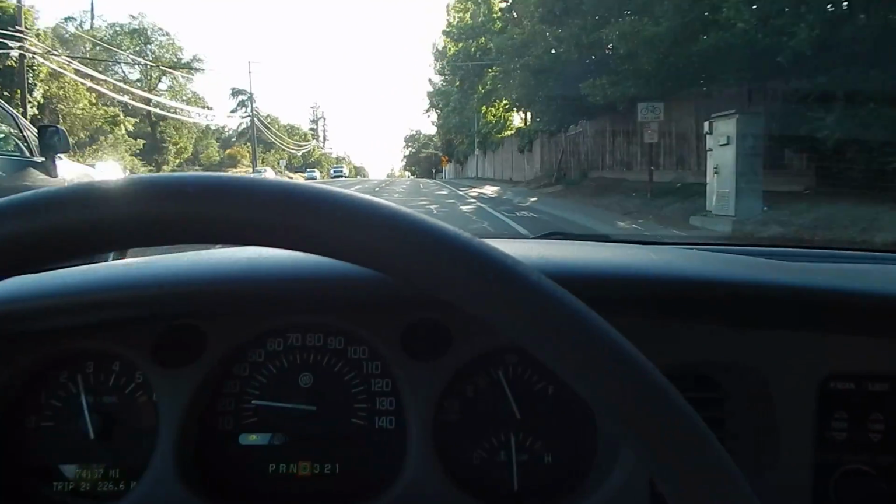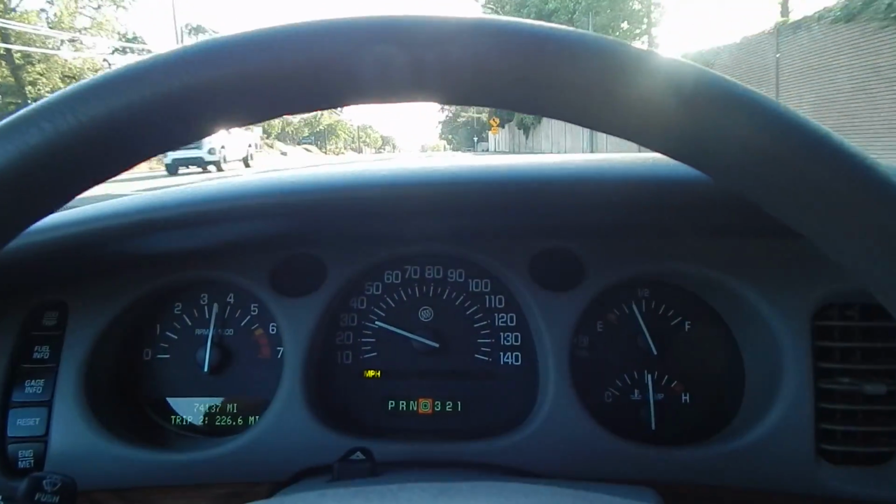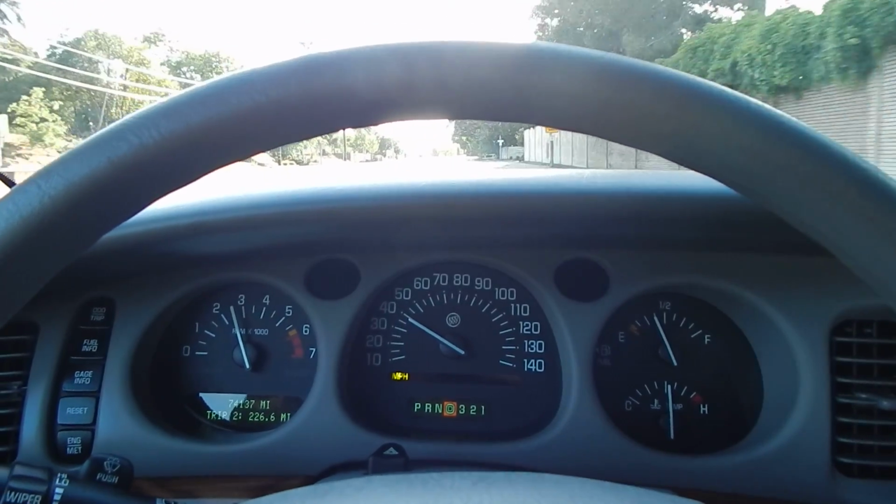Very impressive vehicle. Shifts are nice and crisp and smooth. You can barely even feel it shift.